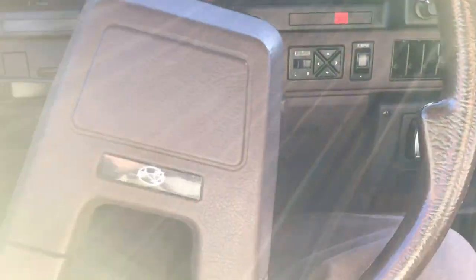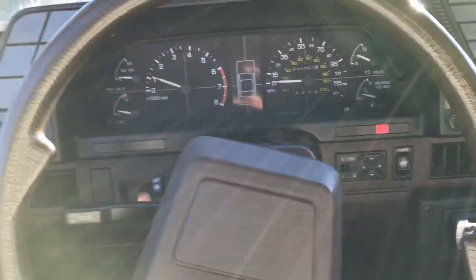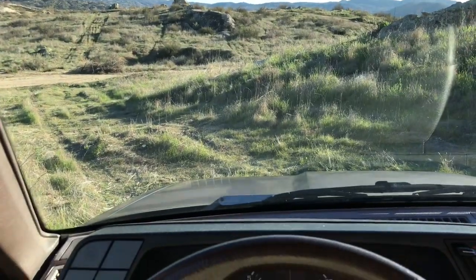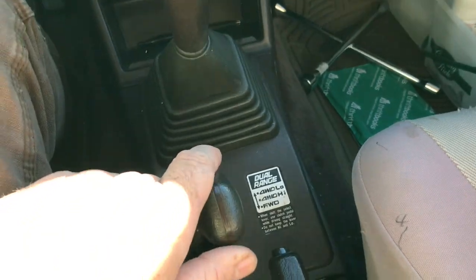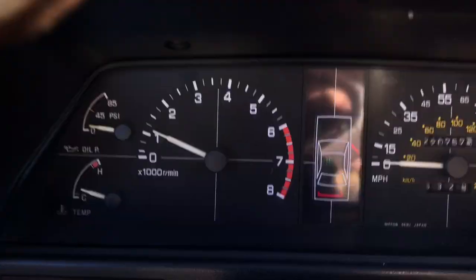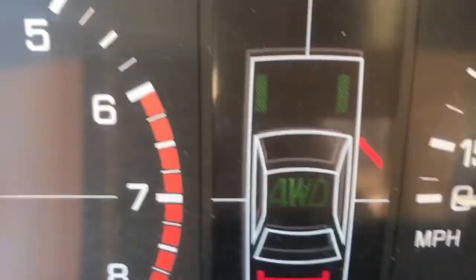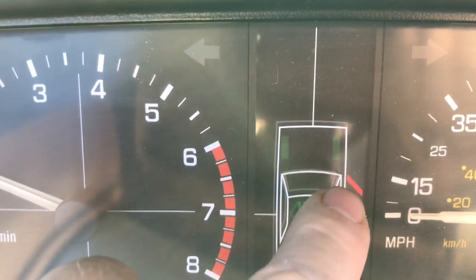All right, now I'm in four-wheel drive currently because of where I parked here. I'm actually in four-wheel drive low. So basically shifting in and out of four-wheel drive is right here. Currently I'm in four-wheel low. You can see on the dash up here it shows four-wheel drive. This is an indicator for the passenger side door. It's saying the door's open, but it's really not.